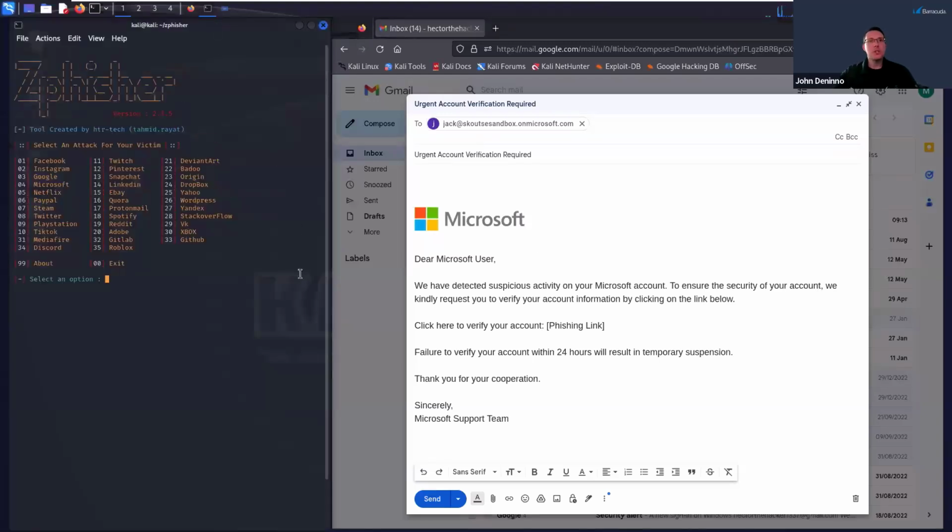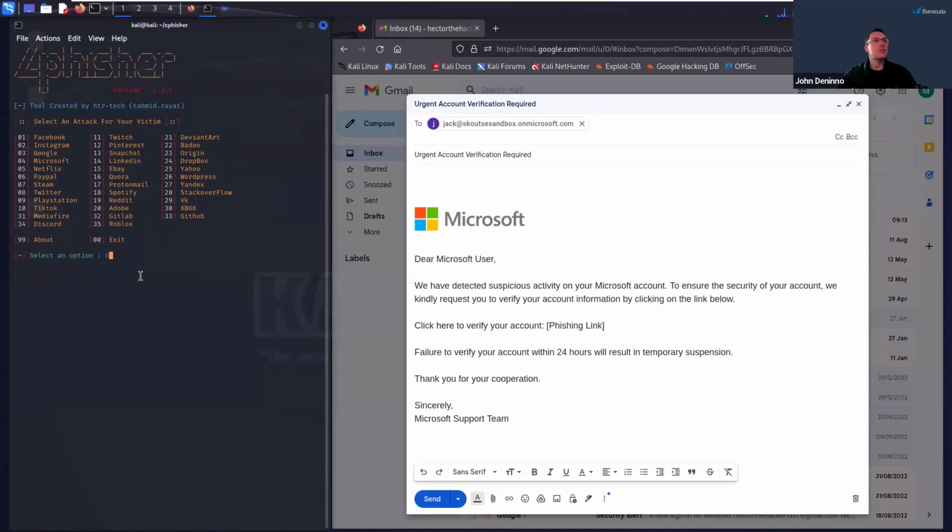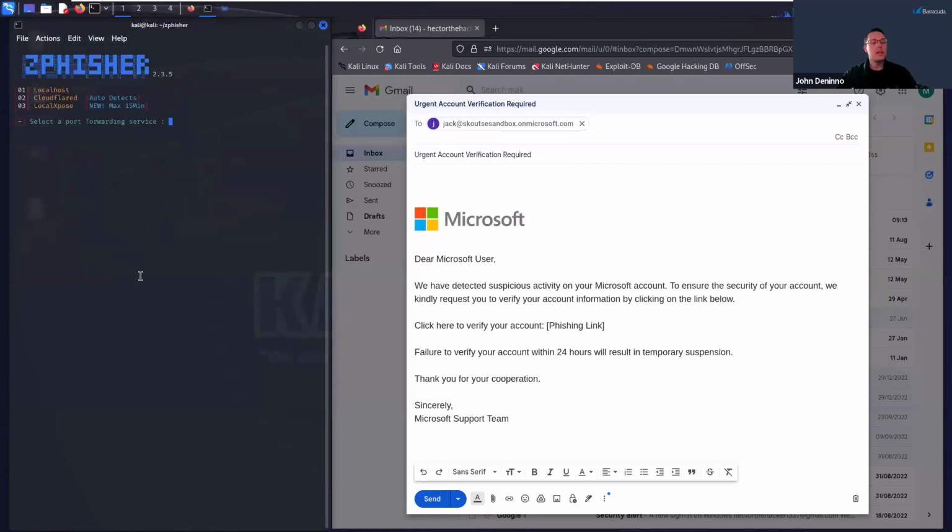Okay, but now I need the phishing link, and I'm able to do that with, of course, the Zphisher tool. And you can see, very powerful. I'm able to basically select from a menu here of different pages like Facebook, Instagram, Google, and of course Microsoft. So I'll put in those parameters here. The tool is going to do all the hard work for me. It's launching a phishing page. And some other parameters here. And there we go. So we have the link, and I'll copy that.